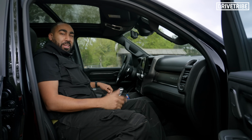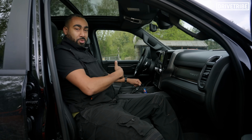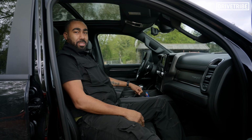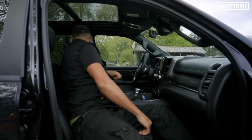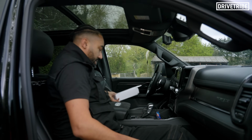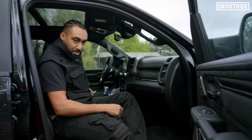I actually feel like I fit in this vehicle. Massive screen here, big multimedia display. It is the wrong hand drive, unfortunately, but we're probably not going to see too many of these in the UK, I would imagine. It's a bit of an unusual vehicle, but it's very cool. Mike has left us loads of trinkets and Haribo, some cool sunglasses. Let's go and take a look at the back.